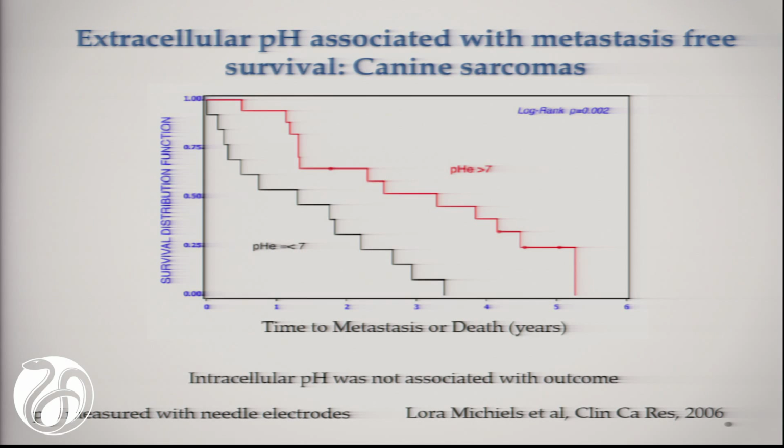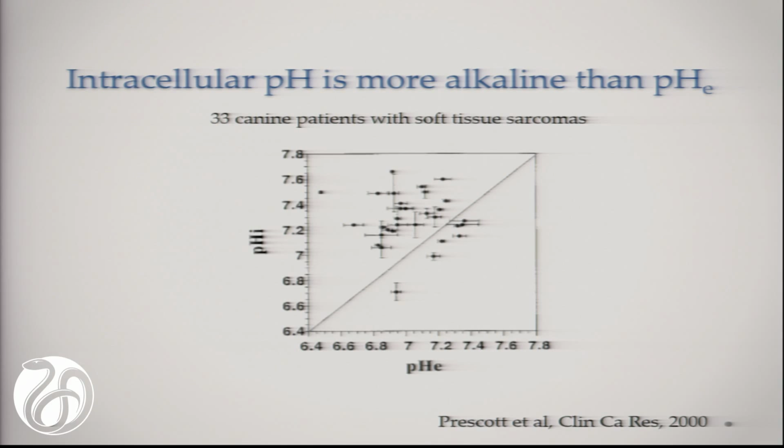So here's the pH data, extracellular pH. If the extracellular pH is over 7, there's a longer progression-free survival compared to pH less than 7. Intracellular pH was not associated with outcome, and that's because intracellular pH is highly buffered. It's not so prone to being acidic like you see in extracellular pH.